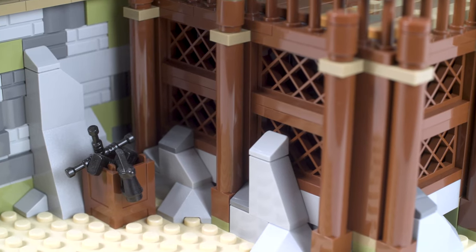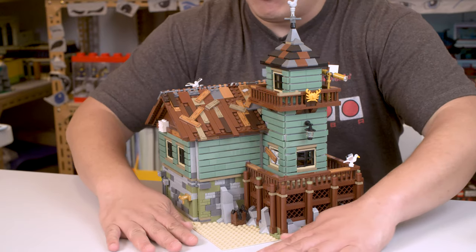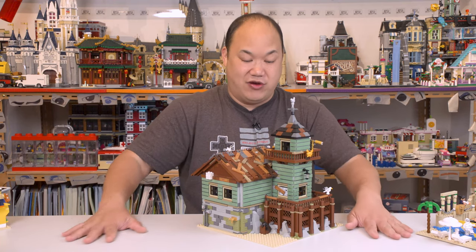You got this box back here with some tools in it. And I guess the base plate is part of the sand, so you probably want to add more of your sea, ocean stuff around it.